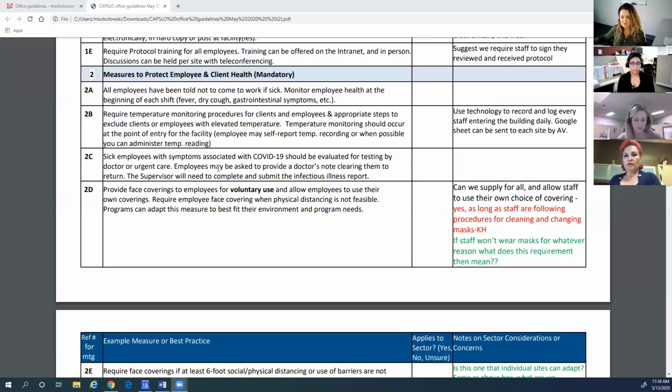Sick employees with symptoms associated with COVID should be evaluated for testing by a doctor or urgent care. Employees may be asked to provide a doctor's note clearing them to return. Again, work with your supervisor on this. These are confidential matters, so we want you to meet with your supervisor in private and make sure you're able to share confidentially any concerns that you might have for yourself personally, or if there's anyone in your household that might be sick or that you may have come in contact with.